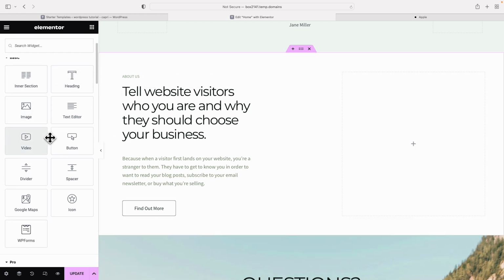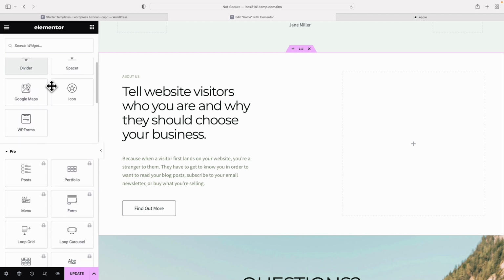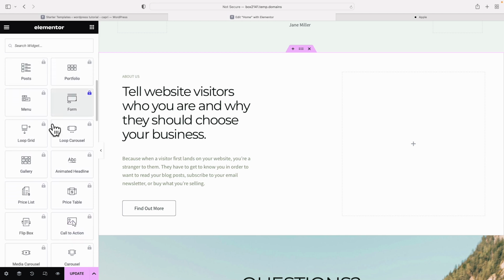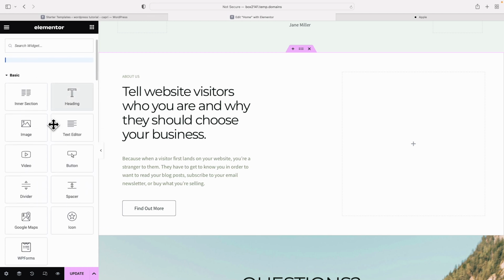So there are a ton of them. There's a lot of basic ones that you get for free with Elementor, the free version. There's also a lot of pro ones, a little fancier, and you only get those with Elementor Pro, which you have to pay for. So for now, we're kind of just stuck with the basic ones.